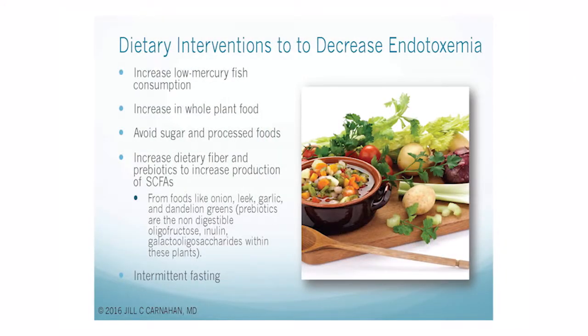Dietary intervention. As I mentioned in the first talk, diet is so huge and should be our first line of intervention. So increasing low mercury fish is very powerful. Increasing whole plant food. My practical way to get patients to do that, and what I do myself, is I encourage smoothies, because you can load a Vitamix full of spinach and leafy greens, and they don't even taste it. It's part of that morning smoothie. I'm a huge fan of that. And as I mentioned earlier, I love parsley and cilantro for detox. So personally, I'm going to throw a handful of parsley in that smoothie as well. You can use chlorophyll-based greens as well. Avoiding sugar and processed foods is really key. And increasing dietary fiber.